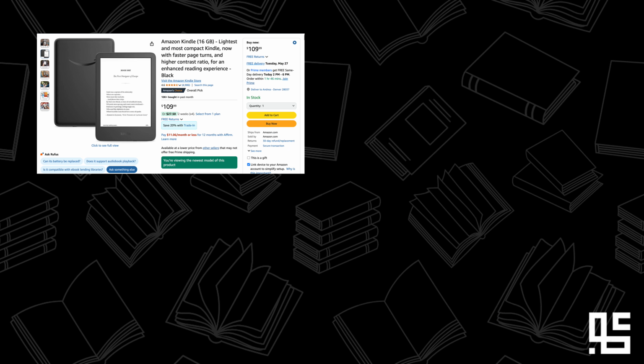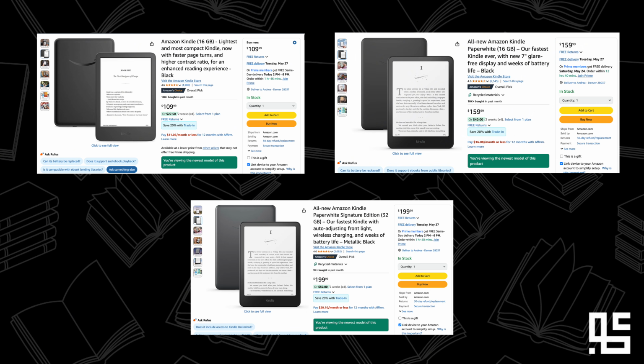Well, there's really only 3 types of Kindles. I know there are more out there, but the main ones are the Kindle Basic or the 11th gen, which is the one I have, the Kindle Paperwhite, and the Paperwhite Signature. Now, they each go up in price and they all have differing features, but I will say that the Basic is the best one for most readers.